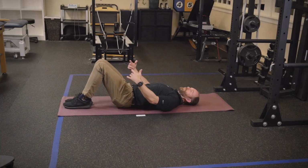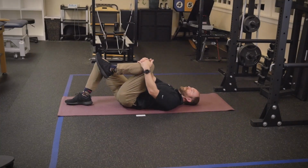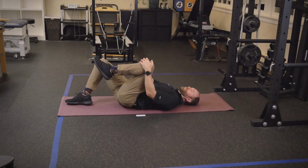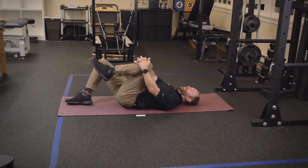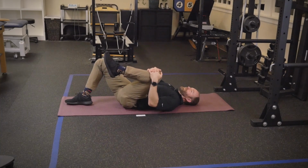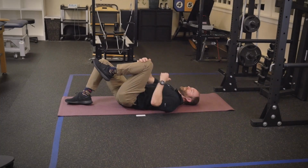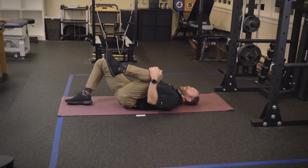I've got both knees bent, and I'm going to come up here. I'm going to make sure that I'm not pulling straight up, but at a slight outward angle. So this will be a little more comfortable on the hip, coming out towards the shoulder here. Some people can even feel a pinch in the hip if they're coming straight up. So out to the side, breathing easy, back down.